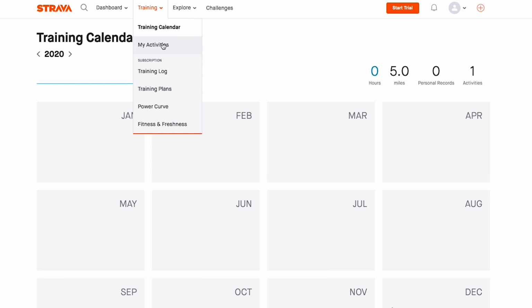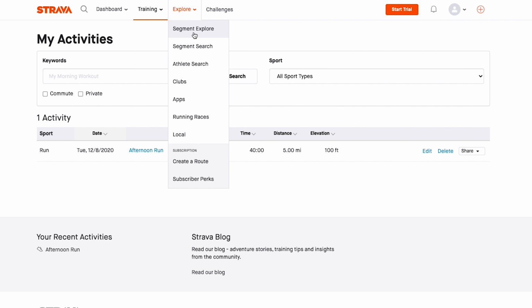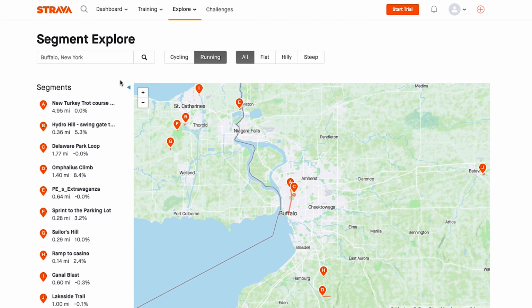And then in training, similar, if you click on my activities, it'll show you all of your activities, but it'll list them for you, and then you can search for a certain activity or sort. So there's a lot of possibilities.